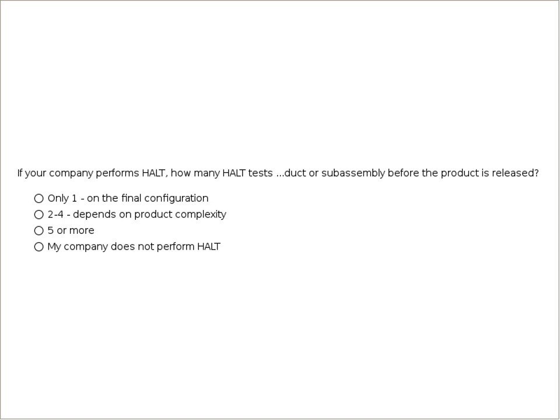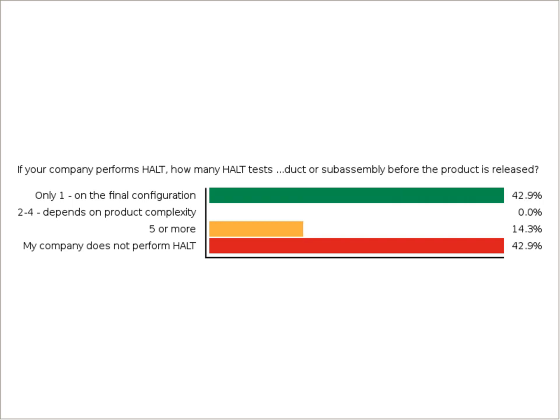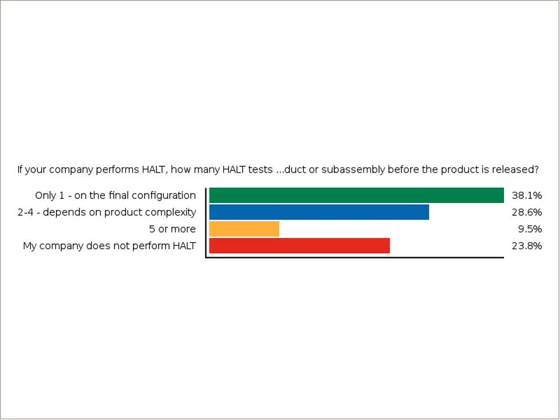I've talked about the idea of doing HALT on subassemblies, HALT on full-up assemblies. This question is really for my information, and of course we'll share the results: does your company typically, if you are doing HALT, do HALT just once on that final configuration product, or do you HALT subassemblies, or maybe, as I've described, portions of subassemblies in order to get more value out of the HALT earlier in the design cycle?